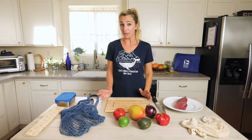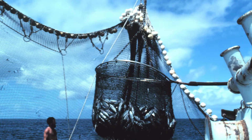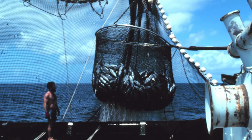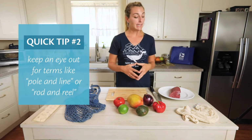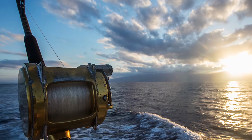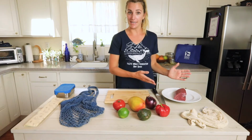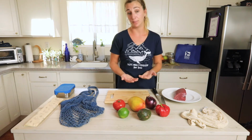But what about seafood? How can you make sure that your purchases don't contribute to one of the major stressors to whales and dolphins, like entanglement or bycatch? Some of the main words to look out for when you're looking for sustainable fish is pole and line, or rod and reel. Basically anything that denotes that the fish is caught one by one. This fish was caught pole and line, and that tells me that it was the only fish that was being targeted and the only fish that was pulled out of the water.